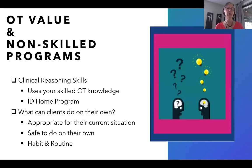So what do we have to do? We have to use our clinical reasoning skills. This requires you to use your skilled OT knowledge. You're going to think about a person's diagnosis. What are their deficits? Are there any contraindications to exercise, and when I say exercise, I mean, are there any contraindications to activity? That's really what I was thinking of, because here I am preaching against just doing exercise, and I use the word exercise. So anyways, are there any contraindications in their activity based on a diagnosis that they have?